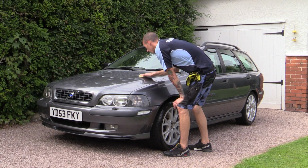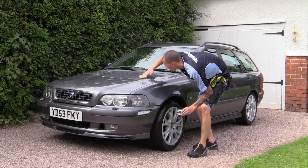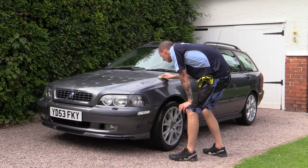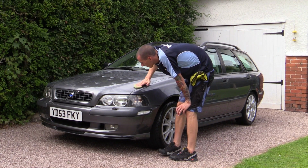Who'd have thought it? Just to make certain that wasn't a fluke though, I decided to go for an application on the bonnet in the direct sun and really cake it on to see if I couldn't trip the turtle up.